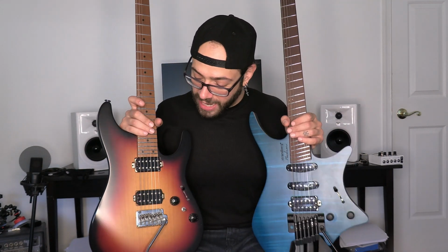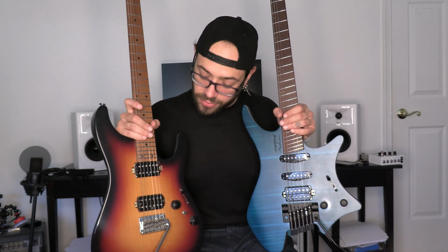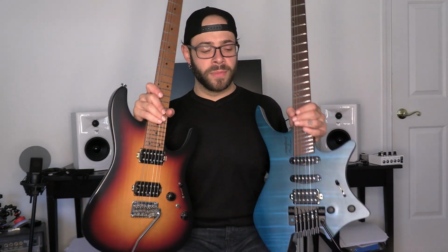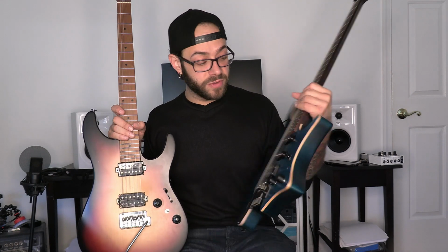And for what you get with the Dynamix, this is a really, really great option. And if you're not used to the idea of playing headless yet or the multi-scale, I found out recently that the multi-scale really helps in your drop tuning. I would never even try and drop tune this in general. But this, I know, I've played Strandbergs and I've drop tuned Strandbergs, and you can do it. And it's really, really fun, and it's very comfortable. And the tension stays great, you know, for like some temporary drop tuning.